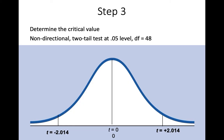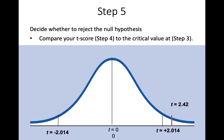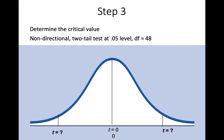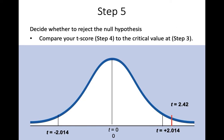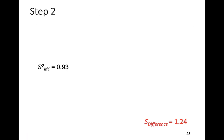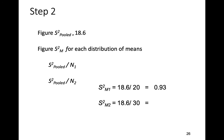Okay, so, right. We've got our positive and negative 2.014 as our critical values. What we now need to do, did I skip a step? I guess I didn't calculate the t-score. Well, that's unfortunate. Well, how would we have gotten there?